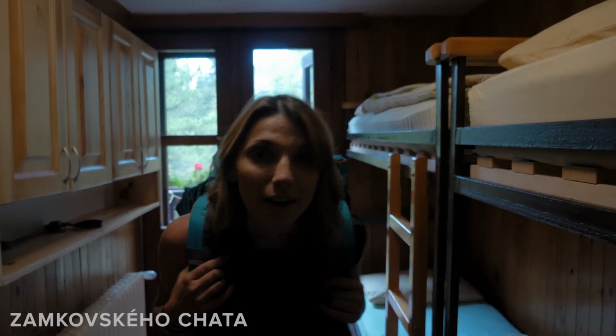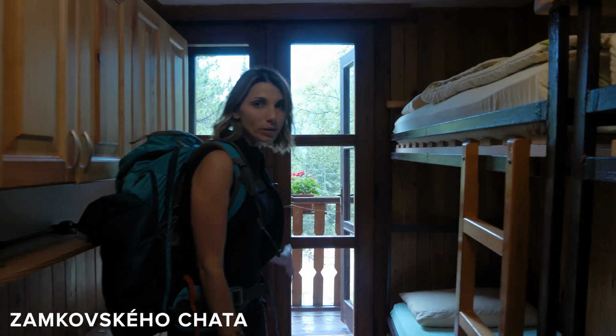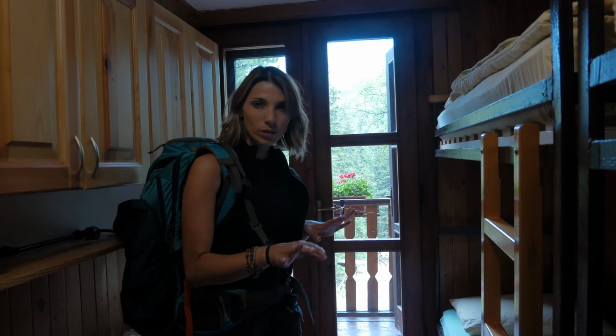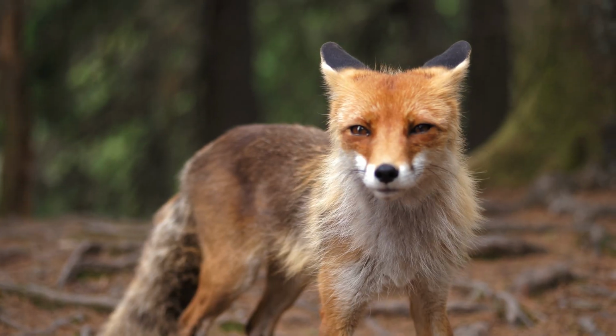We finally arrived in this beautiful hut. This is our room. We have 4 beds and we got a balcony as well. The hike was really nice. It wasn't that difficult. It was like moderate. It was 1 hour up and we saw a fox as well, which is really cool. Now we're gonna chill a bit and then we're gonna go down to have dinner.